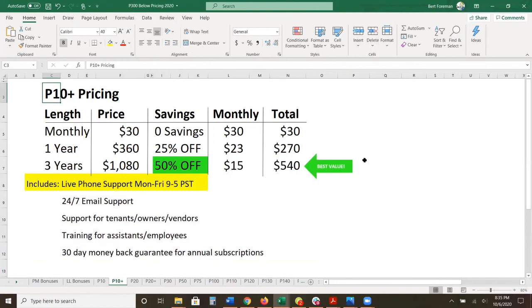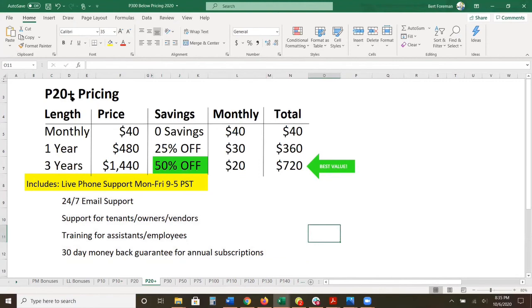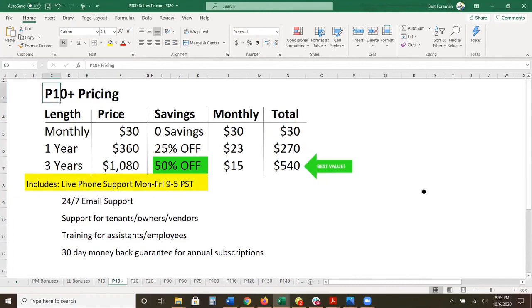So we have a P10. The P10 will allow you to manage up to 10 units, okay? And then we have the P20, which will allow you to manage up to 20 units. And then from there, it goes to P50, and then P75, P100, and then up and up and up, okay? So there's a theme here.